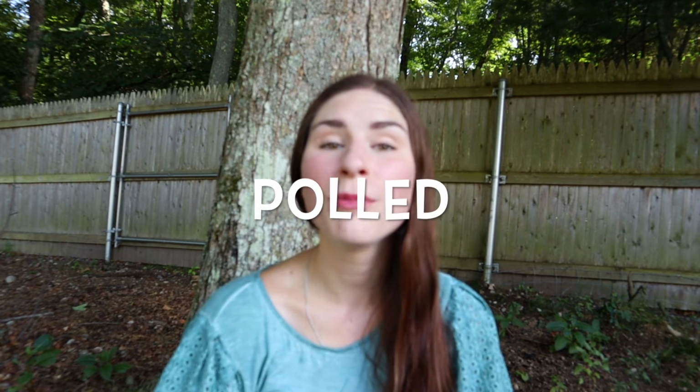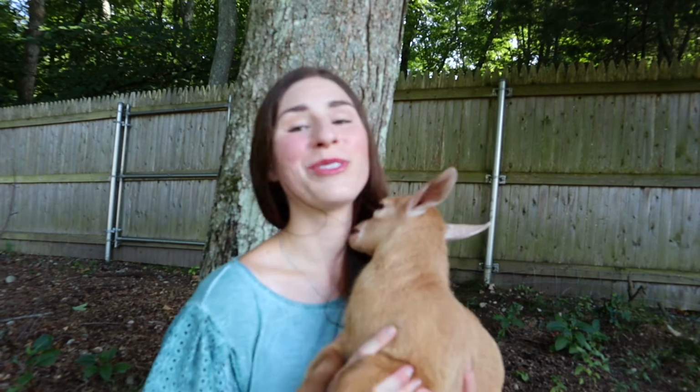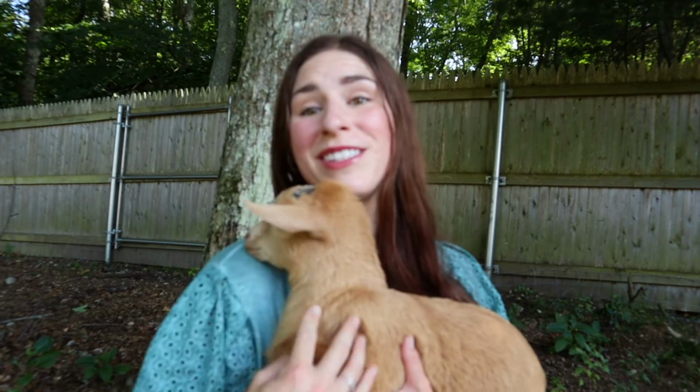Term number 14, polled. A goat can be born with buds that'll grow into horns, or they can be born with no buds. Goats that are born without horns are known as polled. Freddie James here is polled, meaning he was born without buds on the top of his head. Calvin James here, his twin brother, was born with buds on his head that were quickly developing.